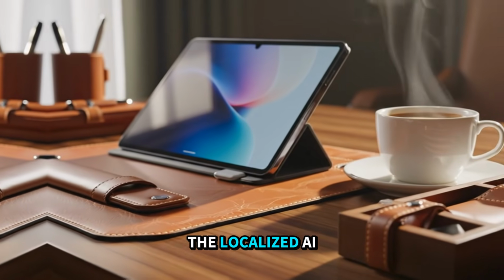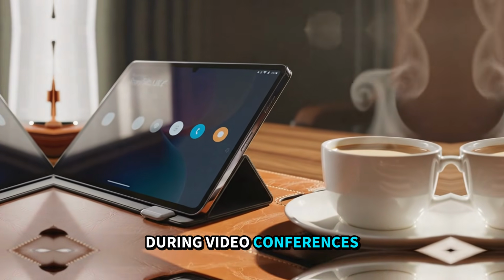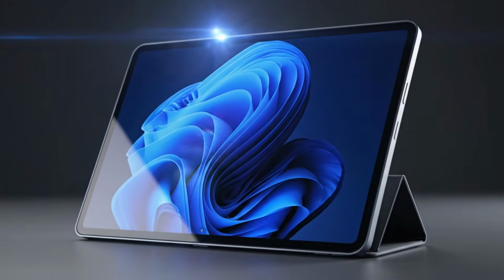Furthermore, the localized AI handles real-time, on-device meeting transcription and instantaneous live language translation during video conferences, ensuring your highly sensitive corporate or personal data never leaves the physical confines of your device.